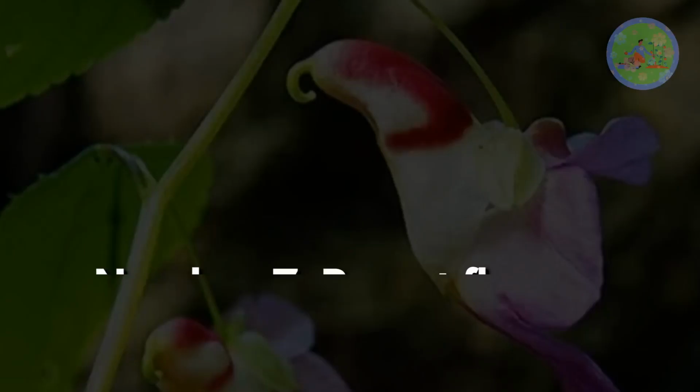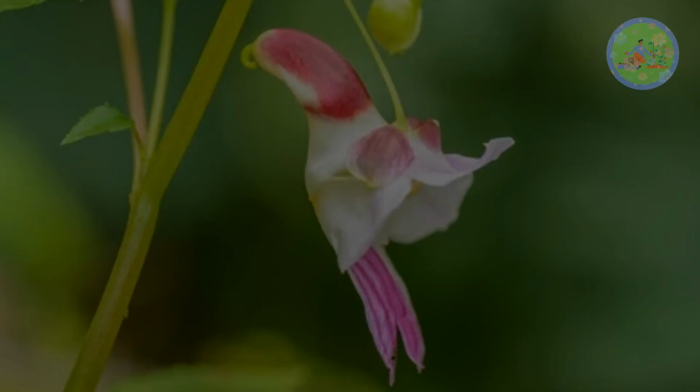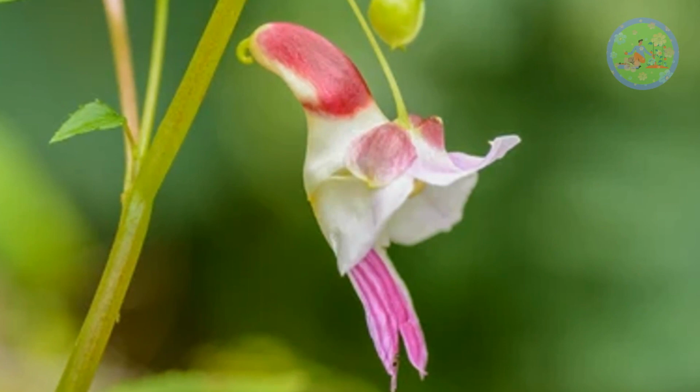Number 7. Parrot flower, Impatiens psittacina. The flower looks like parrots or a flying cockatoo. It comes in a beautiful shade of white and deep maroon.